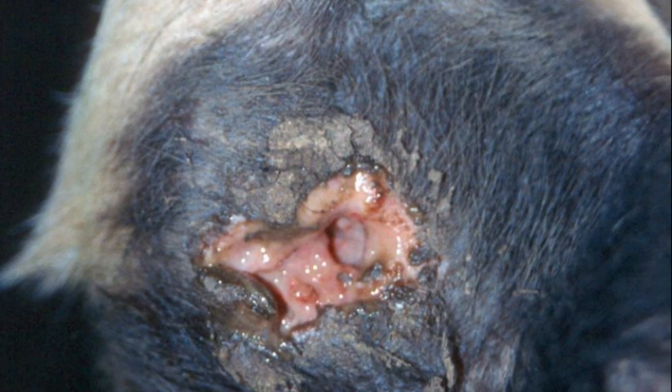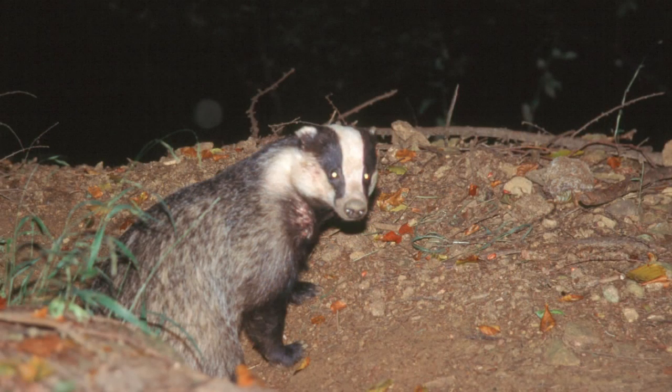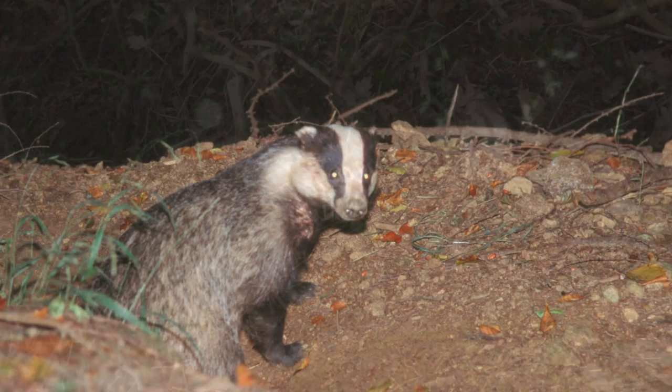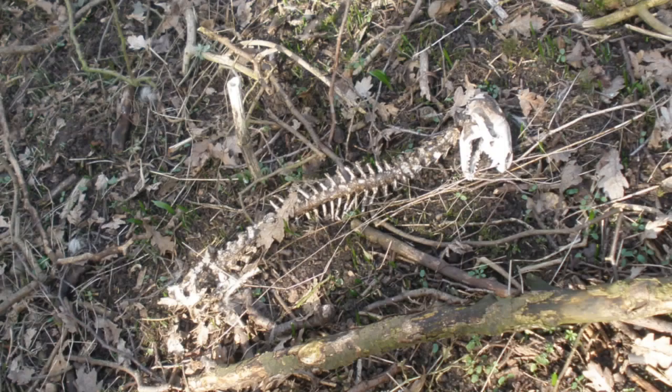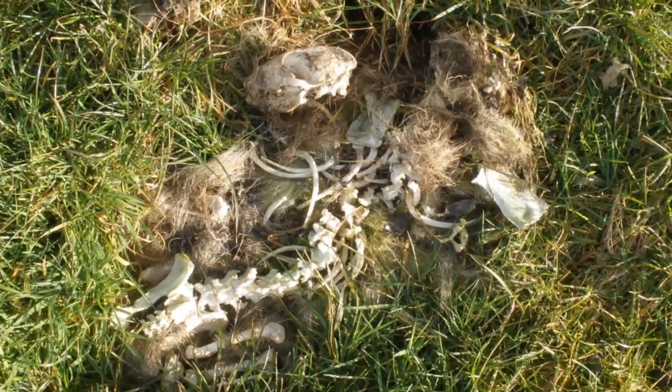Infection may be transmitted through coughing, sneezing, licking or biting, or through contact with infected excretions such as faeces, urine, sputum and pus. TB develops slowly, and in the majority of cases, infected badgers do not show any external signs of the disease. Only when TB progresses to the latter stages does it lead to emaciation and ultimately death, although TB is not the only possible cause when badgers are in that state.